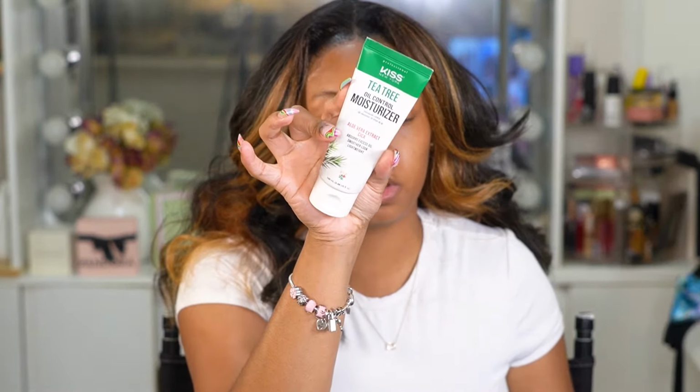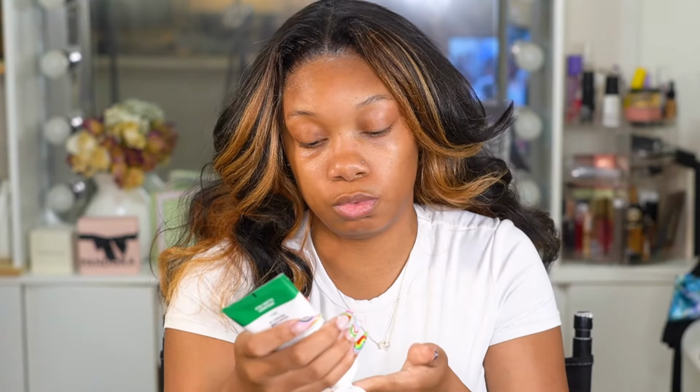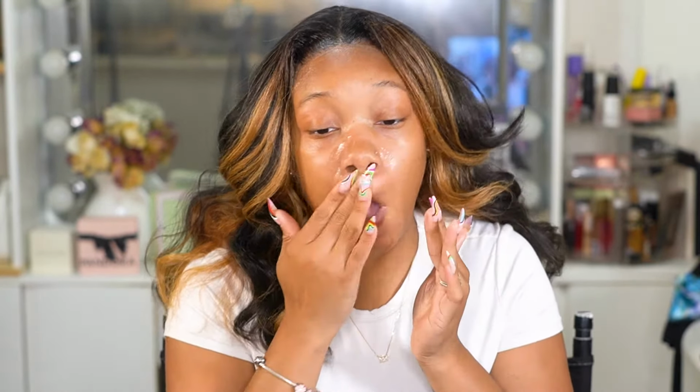So now that I got my primer on, and that was the e.l.f. Power Grip Primer, that's one with Niacinamide, I'm gonna go in with the Tea Tree Oil Moisturizer. And I'm going to just put that in my T-zone because that's normally where I get oily anyway. And I'm honestly gonna zoom past all this stuff. Like, I didn't even get the peach fuzz off of my face yet. Oh, but that's okay, because I don't got time for it.